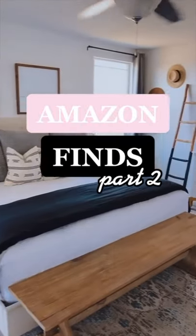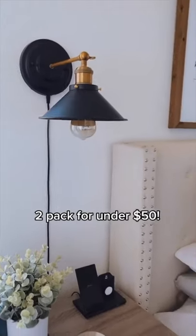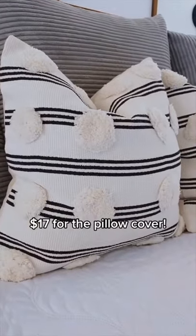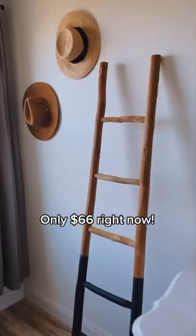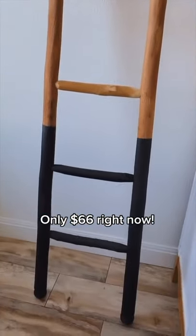Amazon finds part two. First off are these sconces that I found, and I loved the black and gold. Next are these pillowcases, loving the stripes and pom-poms. Lastly is this blanket ladder. I love the wood and the black at the bottom. You can also find it in white and mint.